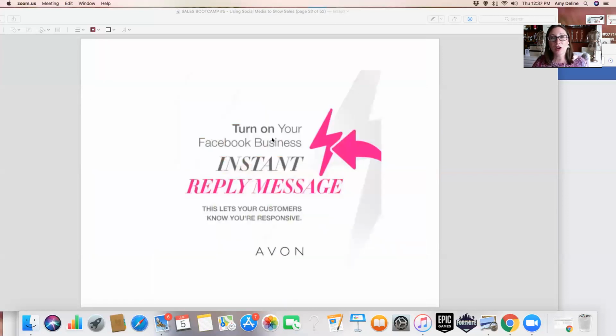Next tip, we want to turn on your Facebook business instant reply messages. It's going to let your customers know that you're responsive, so that if a customer comes to your business page and they have a question, they're going to get an instant reply from you right away. So no matter what you're doing, if you're busy and you can't actually reply yet, they can at least get that instant reply message that's going to create an engagement with you, and then you'll be able to reply back afterwards.